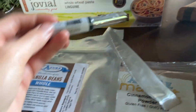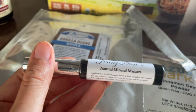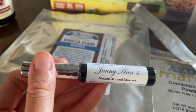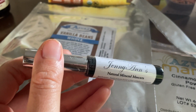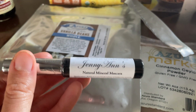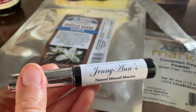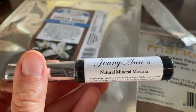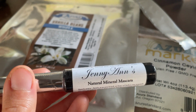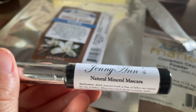And then I also ordered this Jenny Ant's mascara back in November, and I wasn't really sure about it. Honestly, I love the Mineral Fusion brand of mascara, but I do not love Mineral Fusion as a brand. I don't enjoy what they stand for, so I haven't bought their mascara. I'm literally using up what I had left from when I bought from them, like probably a year and a half ago, or actually it was before South Africa, so almost 2 years ago. So I bought this. I don't dislike it.